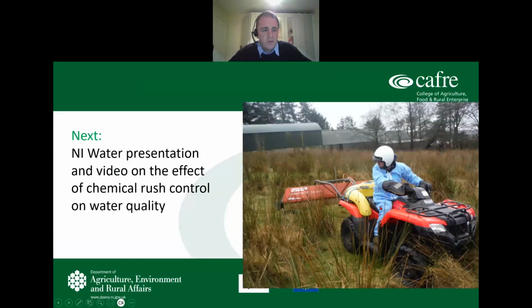So that's just a picture there. I'll hand over to Peter in a second. Look at the right hand side, that's rush that is being weed wiped. You can see the grass has been grazed down remarkably closely. Then the weed wiper goes along and applies the herbicide to the rush and nothing else, so there's no herbicide going anywhere else. So that's me, Peter, I can hand over to you if you're ready.